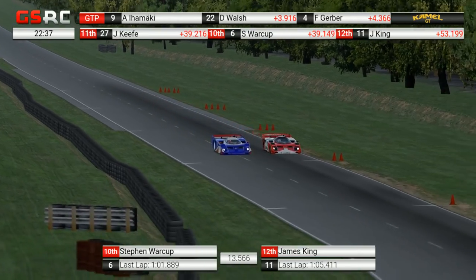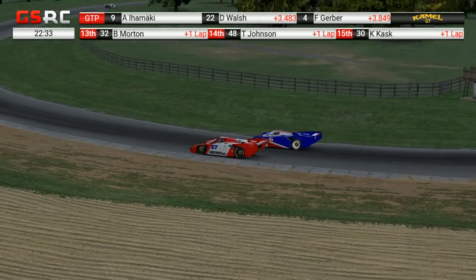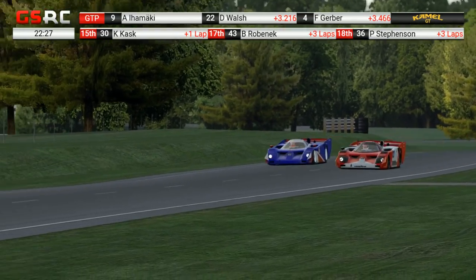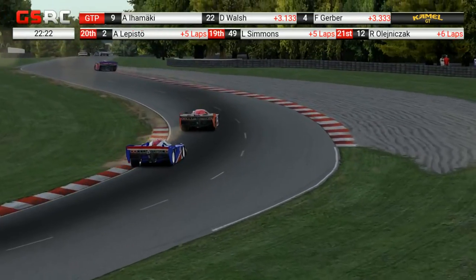Let's see if John Keefe does something right into here, side by side going into turn one. Can he hold the outside line here against Stephen Morcup? Still side by side through turn two now, and there he has him. Great racing there as Keefe is going to make the move on Morcup.